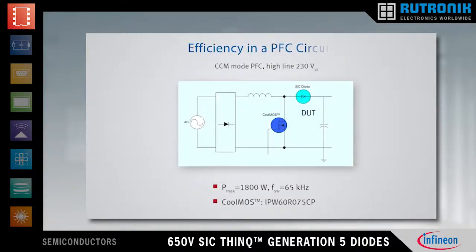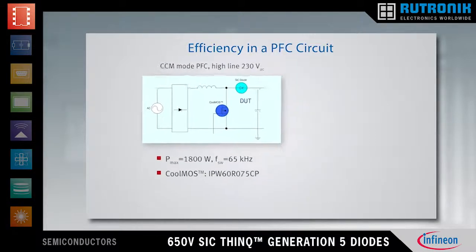To confirm this, we tested the newest Generation 5 devices in a boost PFC circuit and compared them with Generation 2 and Generation 3. The PFC circuit maximum power is 1.8 kilowatts and the switch, a CoolMOS from the CP family, was switched at 65 kilohertz.